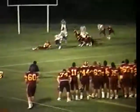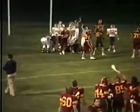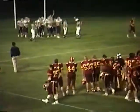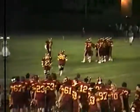And on the misdirection, he hands off to Eden. Eden all the way down to the 4-yard line. That's a 6-yard carry for Craig Eden. And Alexandria, well, we're going to give him the 5-yard carry for Eden. He did the same thing that Noon did on his first carry. He picked up 5, and then Noon picked up 4 and got down to the 1.